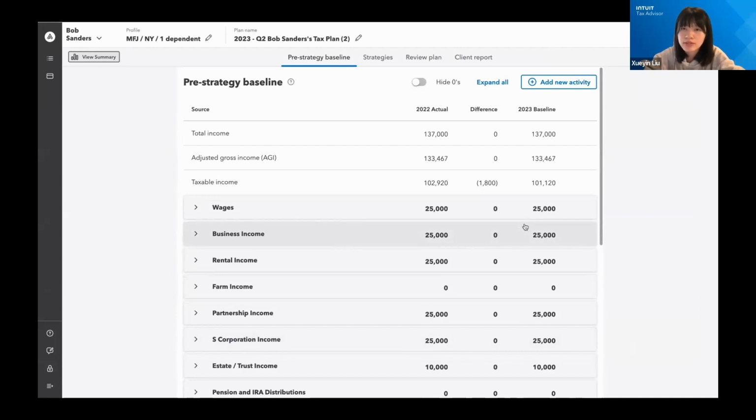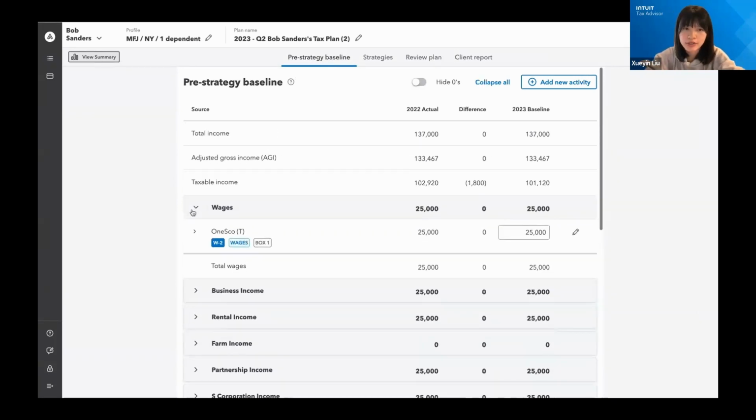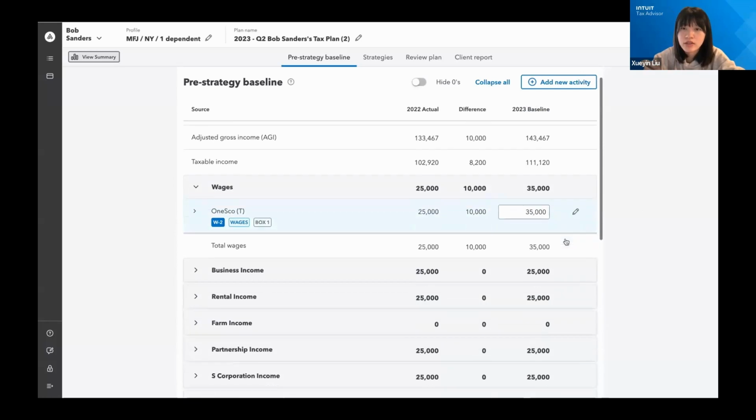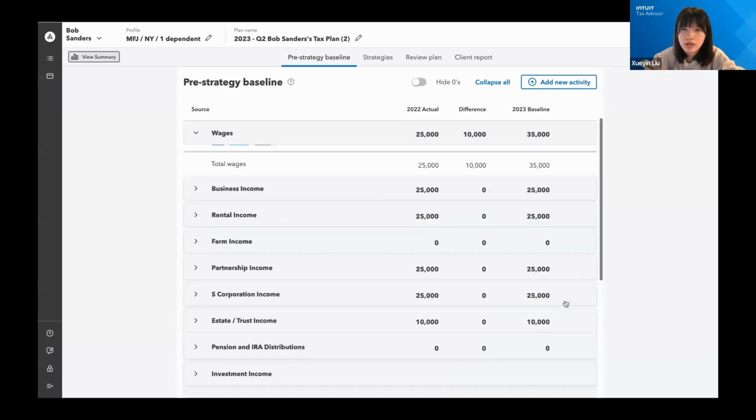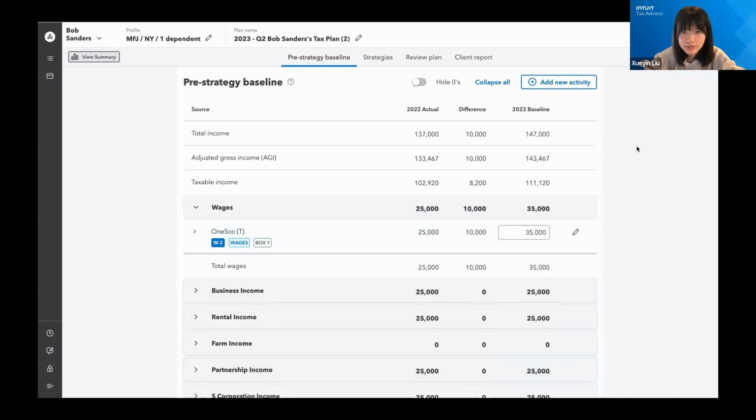However, Bob has told me that he knows he's going to be promoted next year. So he's actually going to have a higher wage. I want to input that information into the system. So what I can do is, under the baseline column, change the wage number so that I'm creating a baseline that's reflecting what Bob is going to experience. And that will make the strategy calculation more accurate.